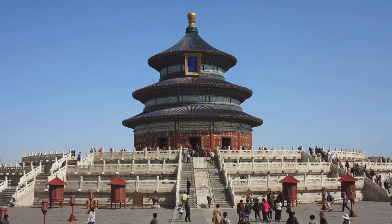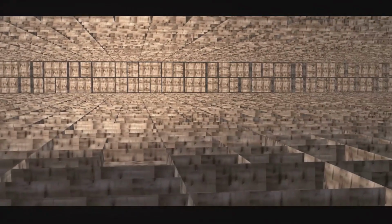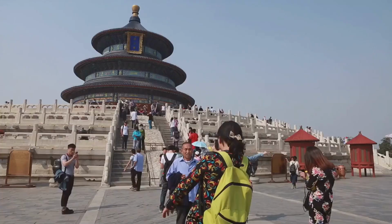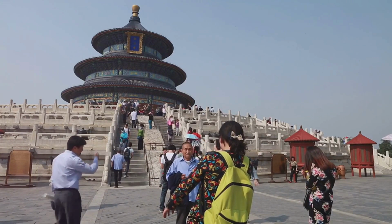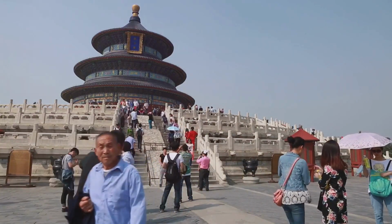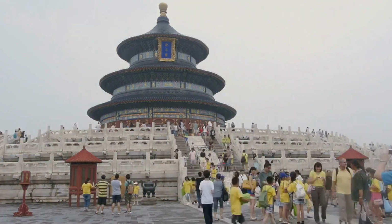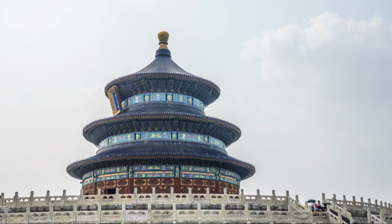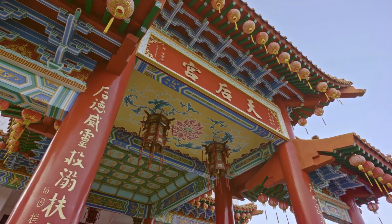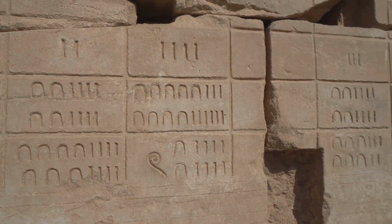Now let's uncover some lesser-known facts about the Temple of Heaven that will leave you amazed. First, the echo wall around the Imperial Vault of Heaven has unique acoustic properties. You can whisper something at one end of the wall, and it can be clearly heard at the other end due to the smooth circular surface. Second, the design of the temple incorporates significant numerical symbolism. For instance, the number 9, which is considered the most powerful number in Chinese culture, is recurrently used. The circular mound altar's steps and balustrades are arranged in multiples of 9.